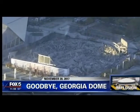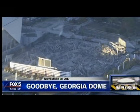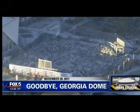Wow, the before and after, just amazing to see. 25 years of memories imploded in just seconds.